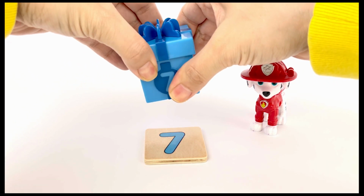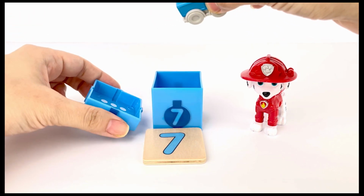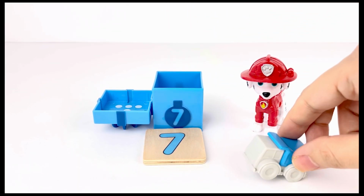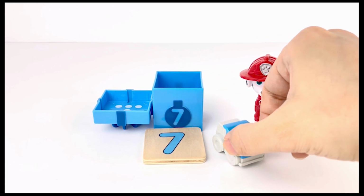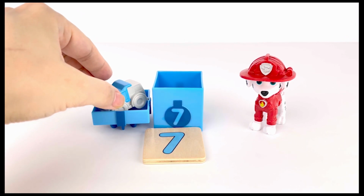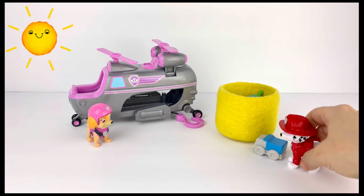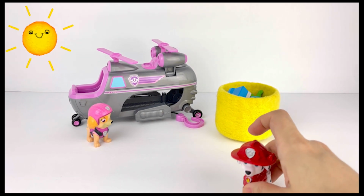I think we can now open the present box and see what's inside. Look, it's a dump truck. It's color white and blue. Let's place it on the box lid and then Marshall is going to take it to Sky. Bye-bye, dump truck.